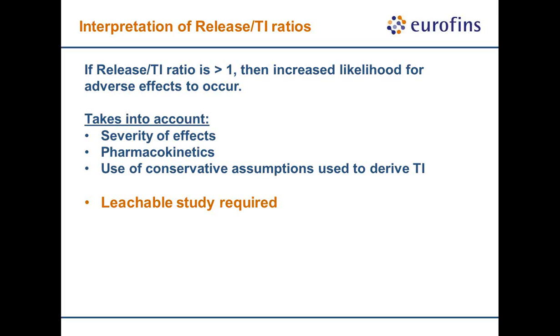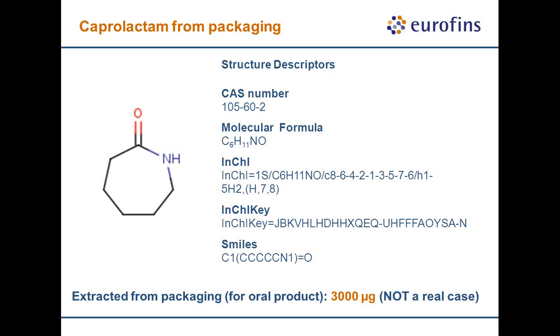The output of this evaluation is quite simple. In this worst-case scenario, extractable study, there is something not so safe. Let us see if it happens also in real-life situations. And finally, I would like to present to you a real example that occurred more than once in our studies.